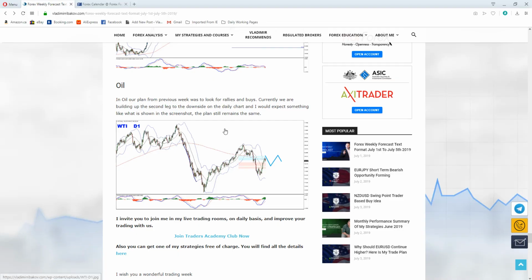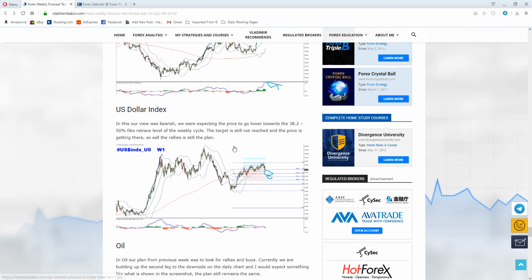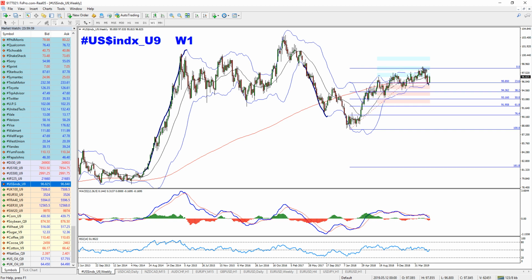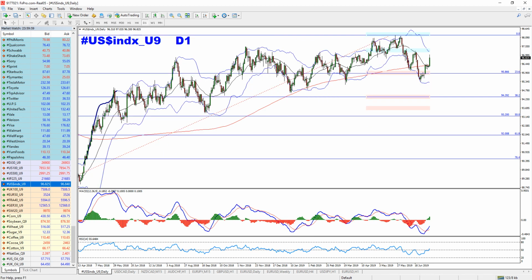And the dollar index, which I expected to reach towards 38.2 to 50% from the weekly cycle, has signs against, and these signs come right here. What happens is, while weekly is a cycle that suggests a sell, the daily went into lack of synchronization by making two waves and breaking through that trend line. These are not acceptable signs in the development of a corrective cycle.